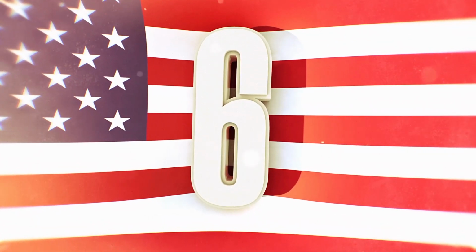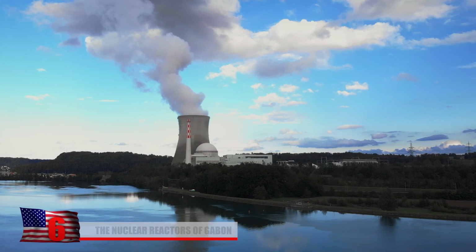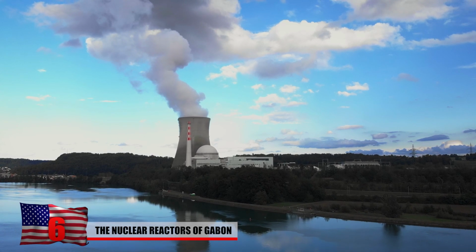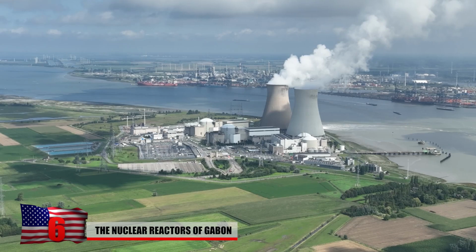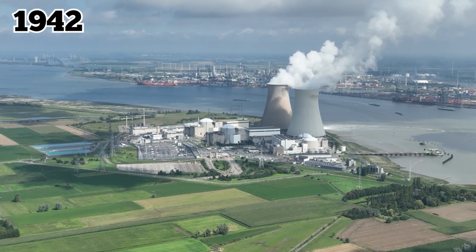6. The nuclear reactors of Gabon. Nuclear reactors are man-made machines that are designed to generate energy through the process of nuclear fission. They've been around since 1942, but natural nuclear reactors have existed for much longer.